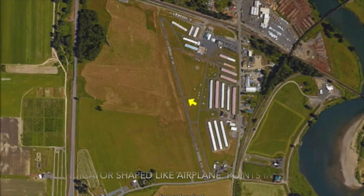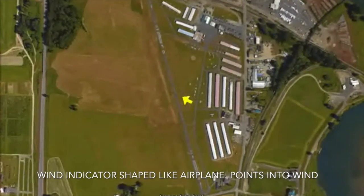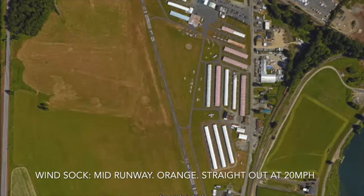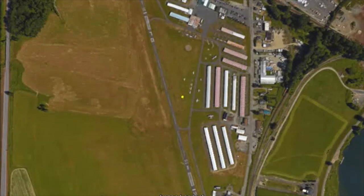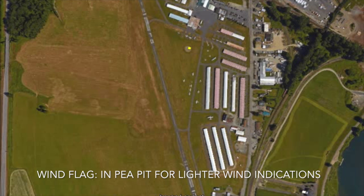There is a wind indicator shaped like an airplane that points into the wind. A wind sock can be found mid-runway that is orange and will be straight out if the winds are blowing at 20 miles per hour. A wind flag can be found in the P-pit for lighter wind conditions.